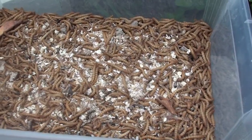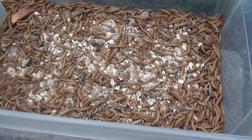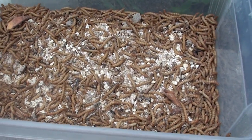So I sometimes sprinkle vitamin powder. If I want my koi to get good carotene, I put carrots. It's good for their color. You can also feed them with virtually anything.